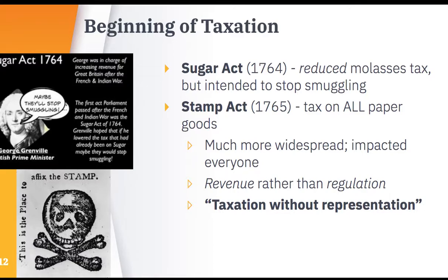And another source of the opposition for the Stamp Act, I already said, the colonists were way more literate, so it was much more widespread, and it impacted virtually every colonist. And the Sugar Act really only impacted people directly involved in the sugar trade.